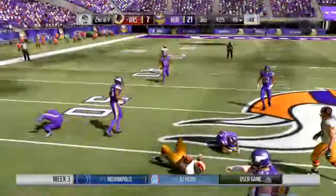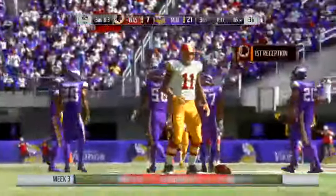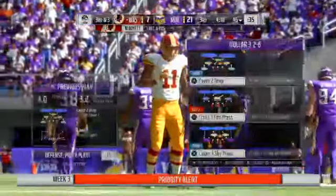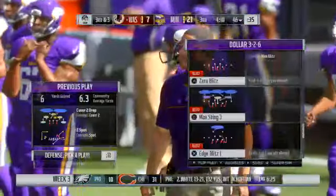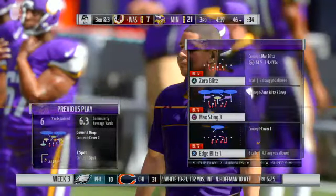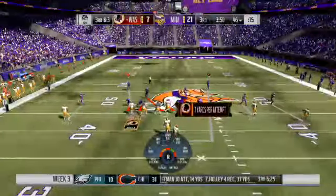Firing quickly here, and that's complete. And he'll be taken down at the 46-yard line. 6 yards is the pickup, and that'll lead to a 3rd down. This offense in desperate need of a conversion as they come up on 3rd down.